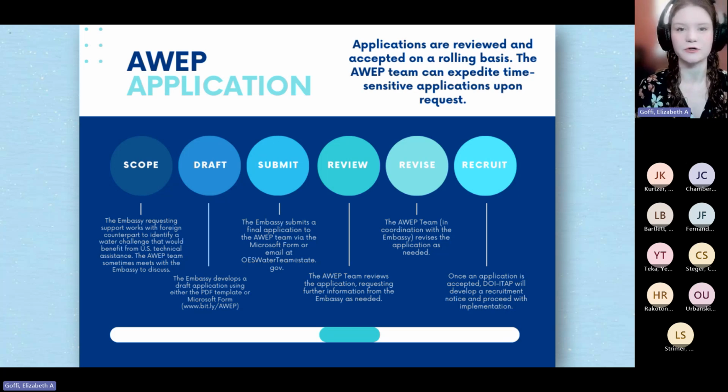So there will be a field flagging the time sensitivity or the preferred or ideal timeline for a program. And if you put something in there about how elections are coming up and you really want to do something in advance, or you know that holiday season gets really busy around a certain time, so you would need it to happen either before or after that, those are factors that we can take into account and try to prioritize.